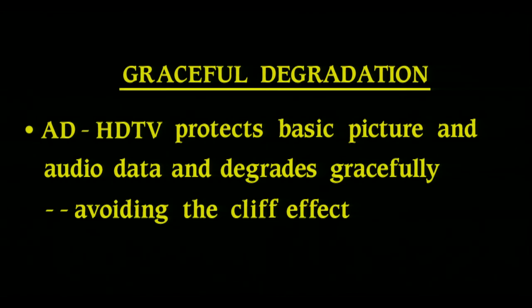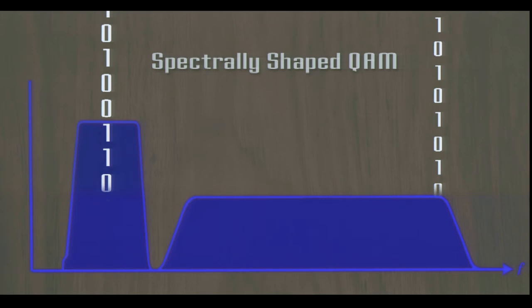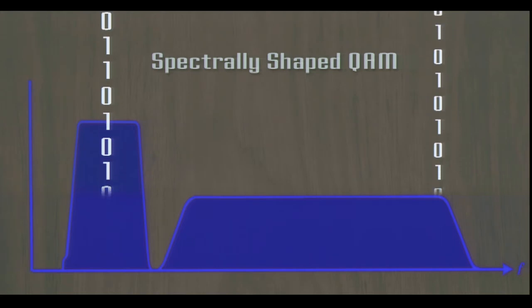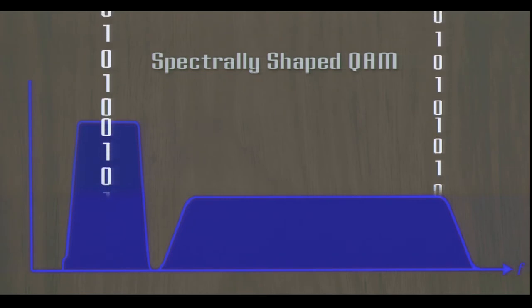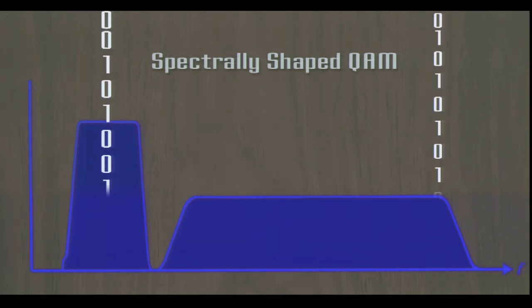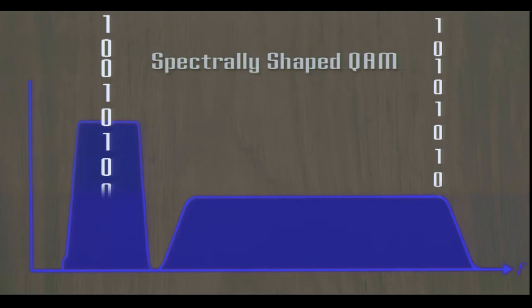Even way beyond the grade B contour, AD-HDTV degrades gracefully rather than suffering from the cliff effect and continues to be extremely robust and highly immune to interference. AD-HDTV uniquely utilizes a two-tiered transmission system. As you can see, there is the standard priority carrier as well as the high priority carrier transmitted at greater power. Under normal conditions, both channels are received reliably and are decoded to produce high-quality pictures. All essential picture and sound information is delivered in the HP channel. Under difficult reception conditions, AD-HDTV's two-tiered approach provides a safety net to maintain the signal.